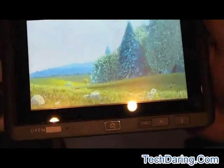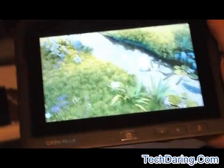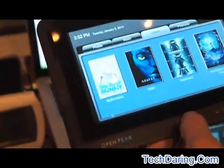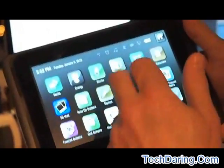Big buck money. But the screen on this thing is just absolutely insane. When you look at that water reflection and everything, one of my favorite clips. And then different applications, and this is even one of our own.